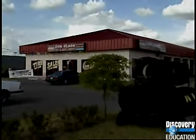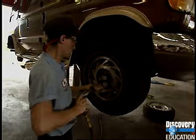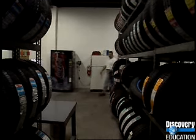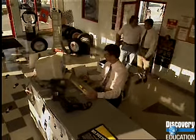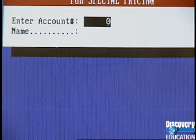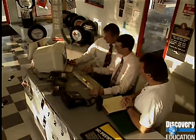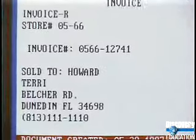The search starts at the county's main tire dealer. Lieutenant Good pays a visit to manager Larry Morgan. "We're investigating a series of homicides over in Pinellas County." Morgan offers to check the company database. The computer shows the tire is sold out. "Look at that. We had 4, we sold 4, September 11th, 1995." The last set was purchased 8 months earlier. Someone named Terry Joe Howard purchased the last set.